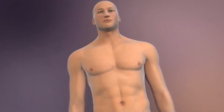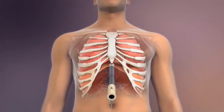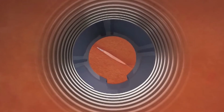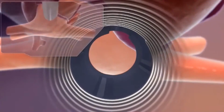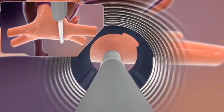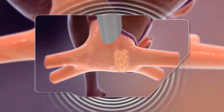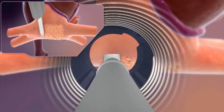First, the surgeon creates a small incision in the abdomen, which allows access to the outside of the heart. As a cardiothoracic surgeon, I use minimally invasive techniques to reach inside the pericardium, which is the sac around the heart, to access the back part of the heart, and do the ablation, or burning, of a set of lesions in the back part of the heart, which is the epicardial part of the procedure.